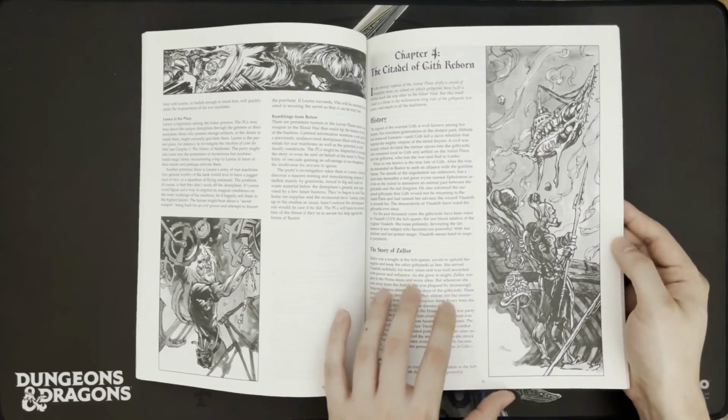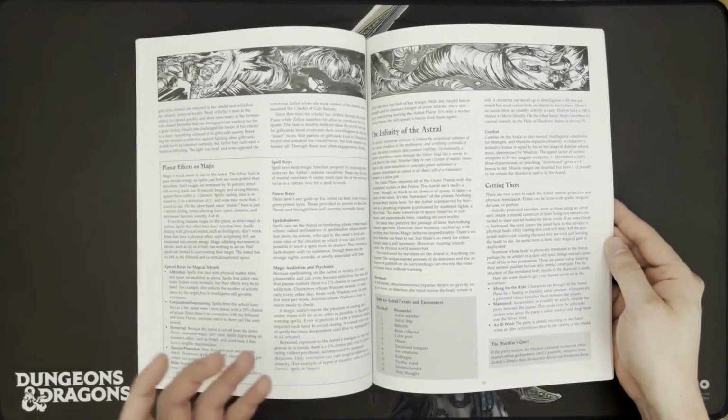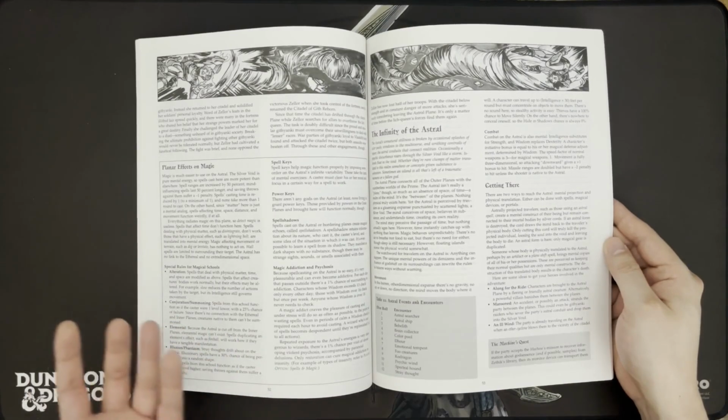And chapter 4, we have the Citadel of Gith Reborn. If you played and beaten Baldur's Gate 3, there is quite a bit of lore when it comes to the Gith.